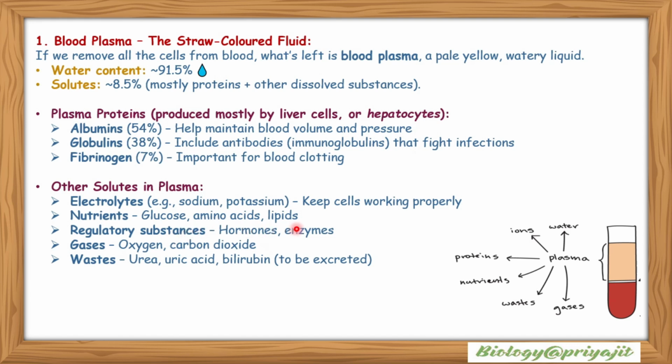Nutrients: glucose, amino acids or lipids. Regulatory substances: hormones and enzymes. Gases: oxygen, carbon dioxide, etc. Wastes: urea, uric acid, bilirubin, which are to be excreted, etc. So plasma contains water, ions, proteins, nutrients, wastes and gases.